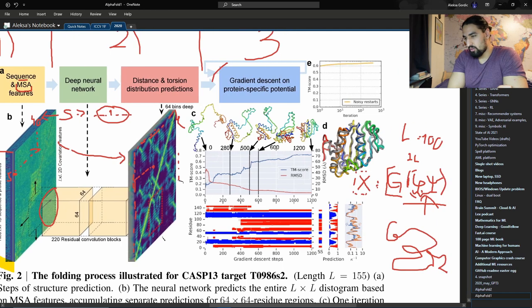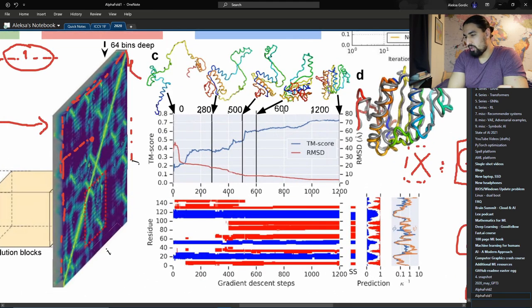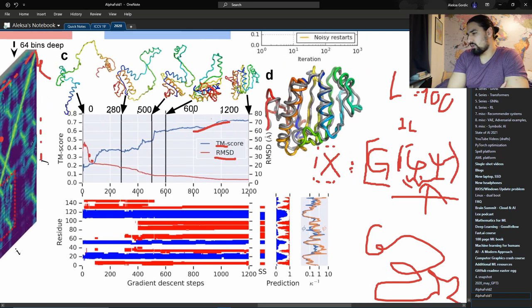We can see on this chart that the RMSD is going down as we progress with our optimization steps. That's one of the metrics they use to figure out whether the 3D structures are getting closer together. The TM score, on the other hand, is going upwards. What's also interesting is that they took snapshots here, and we can see how it's progressing and slowly getting into the final shape, which is really close to the gray one here.